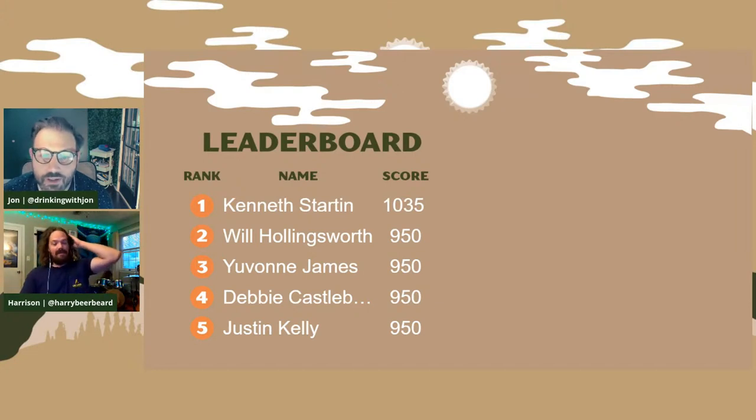What I am excited about is this Key Lime Pie Gose, which is one of my all-time favorite beers, and it's coming up very soon. So get to your fridge and make sure it's ready to go here. We'll see you in a couple of seconds. Let's do it.